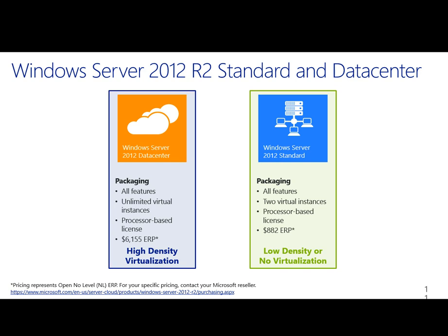And here's the estimated retail price for Windows Server Standard. It's $882. While Windows Server 2012 R2 Data Center is $6,155. That's an estimated retail price. And if you want to see the pricing, you can go to the link at the bottom to get the pricing for Windows Server 2012 R2.